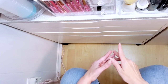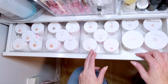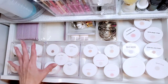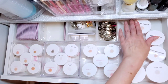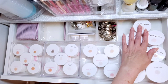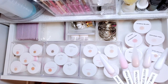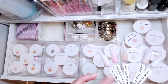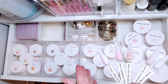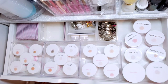All right, guys, so I'm going to start off with the large Alex drawer that I use. In the top drawer, I have all of my main acrylics. I'm still currently using the Young Nails core line. These ones over here are actually custom mixes that I have made. I think I did a little reel on Instagram or TikTok video. So these are the ones that I made here. I have a milky white, a sparkle blush, semi-blush pink, which is semi-transparent, intense shimmer pink, and semi-baby pink. Those are the main ones that I use in my nail studio.